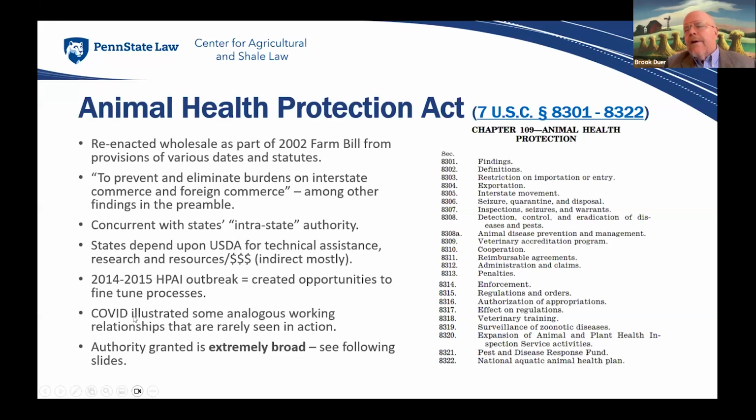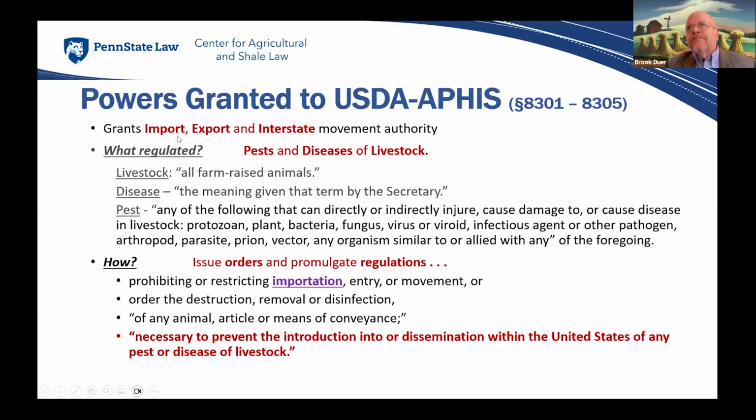Again, I talked about the previous outbreak. COVID gave us a little bit of knowledge. Everybody knows a little bit about disease transmission these days after what we've lived through. The authority in this act is extremely, extremely broad, and the act itself is actually quite short and brief in its text. This is some of it over here on the right-hand side. Now, the powers granted: powers over import, export, and interstate movement of pests and disease of livestock. Pests essentially can be things that aren't quite diseases, like a fungus or something of that nature. Pests is the terminology.